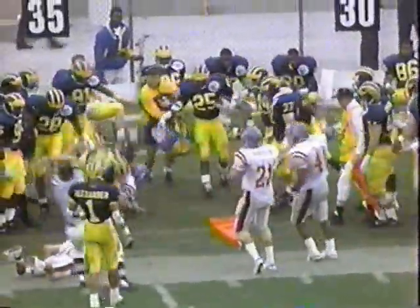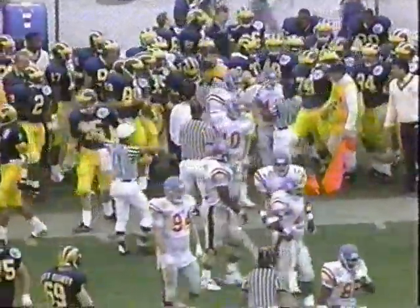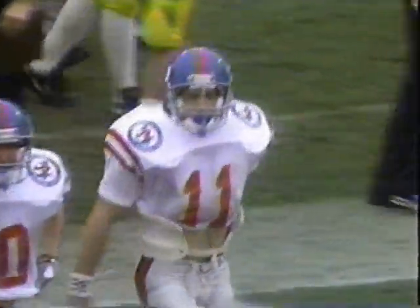Jon Vaughn knocked out of bounds right there on the Michigan bench, and now a flag comes in. And it looks like Ole Miss is going to be guilty of the hit out of bounds. Jeff Carter was still coming on the play.